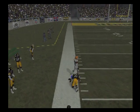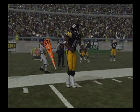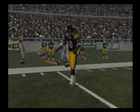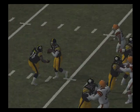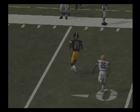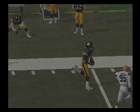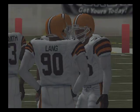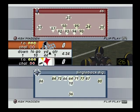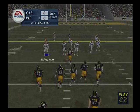Good moves by the receiver, picking up additional yardage after the catch. That guy has moves on moves. The defense zeroes in on him, and just when they think they have him where they want him, he's not there anymore. They're just about in field goal range.